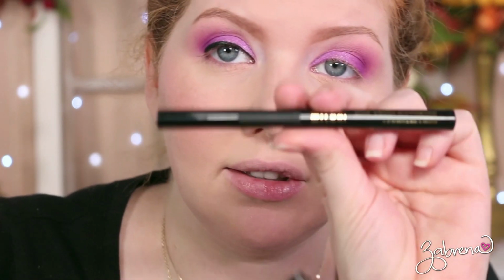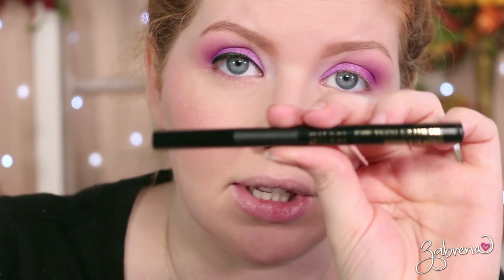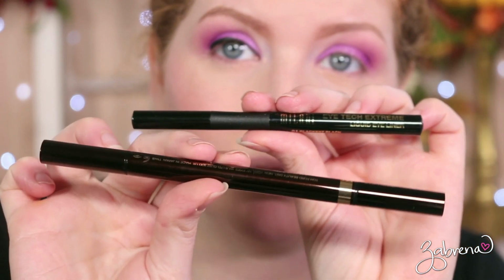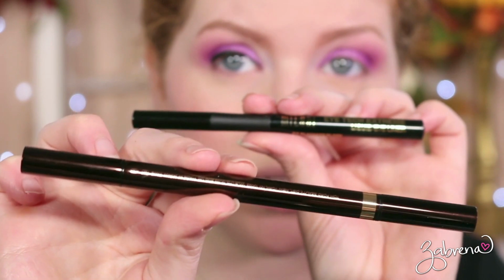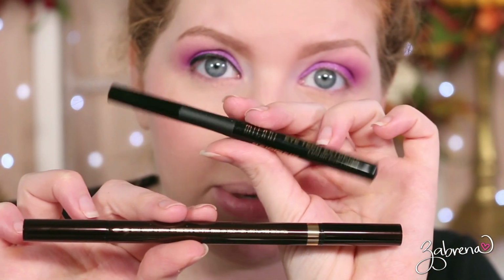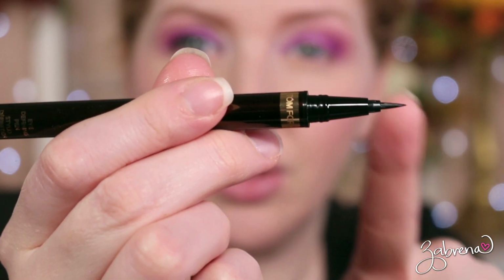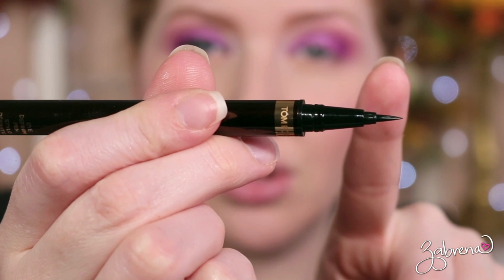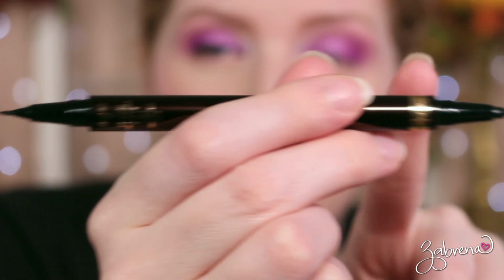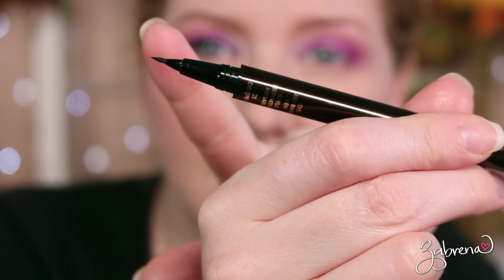And just to give you a comparison here, the Milani liquid eyeliner has 0.033 ounces in it. So looks like you're getting more in Tom Ford, but you're really not. And this is a lot cheaper by comparison. With the Tom Ford pen, you do get two different applicators. On this end, it's a much thicker felt tip, and on the other end, it's a much smaller felt tip.